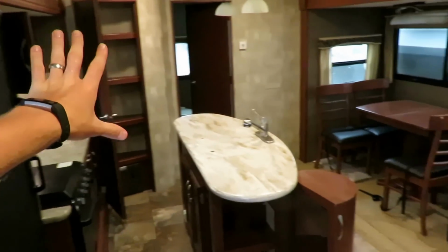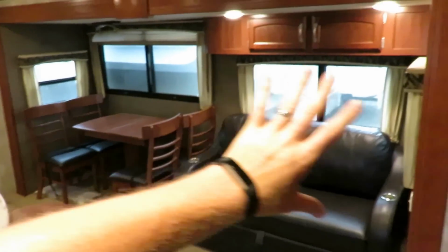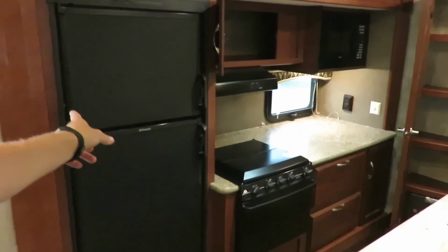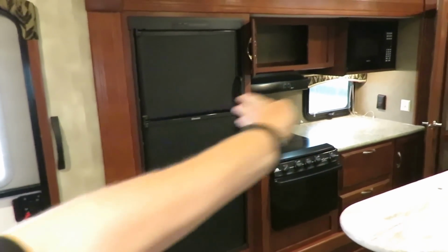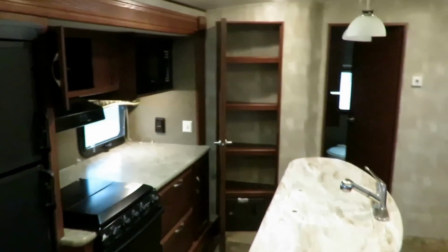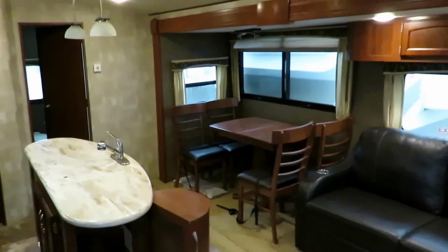Now, we've obviously got a big, wide open living space, because here we have a full super slide, and over here we have a full kitchen slide. And it's actually an extended, extra long kitchen slide. I'll get to that in a minute. But what that creates for you is a giant, almost fifth wheel size living space.